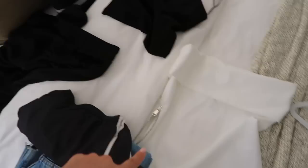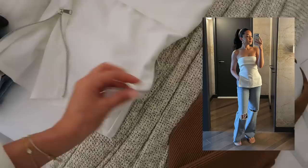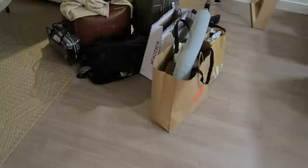Oh, and then I have a tube top from Zara. I'm sure you guys have seen this one everywhere. It has a zipper on one side, zipper on the other, and it's just a cute tube top. Now, let's do a haul of all this stuff. Let's get into it.